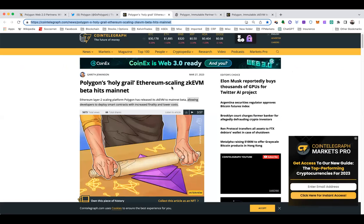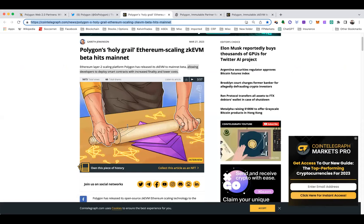Blah blah blah. This is a very good article. It explains to you what this Ethereum scaling ZK EVM technology is. And not only that, Polygon has partnered with Immutable X for the new ZK EVM Ethereum gaming network. Now we go into Immutable X. So what is Immutable X?